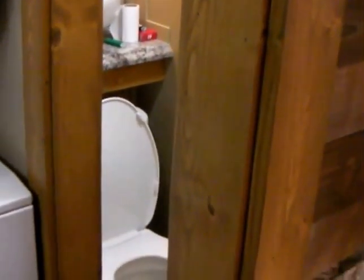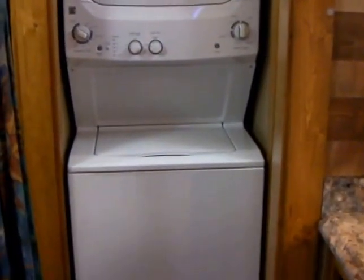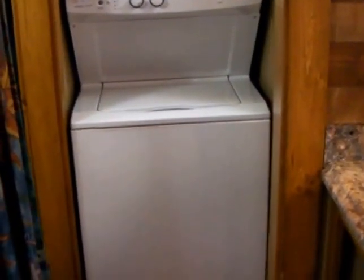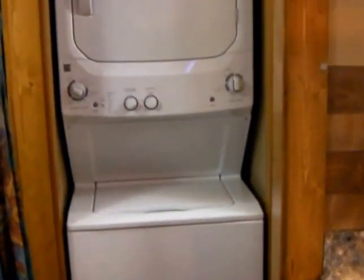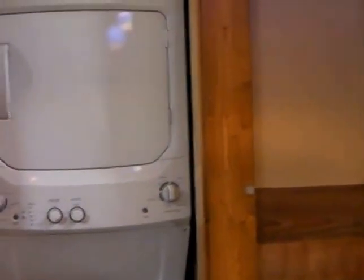That toilet's worked out real well. Y'all want to know which one it is, I'll post a link, but it's been fantastic. The washer and dryer works great, fit in there perfect. Didn't have any issues. Only had to pull off the trim on the left side to get it slid back in there. And I tell you, that LP dryer is really efficient. It does a good job.